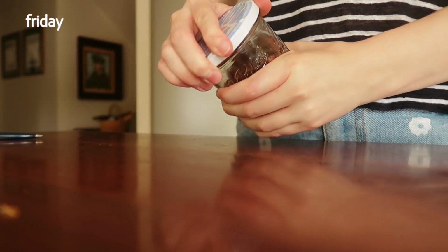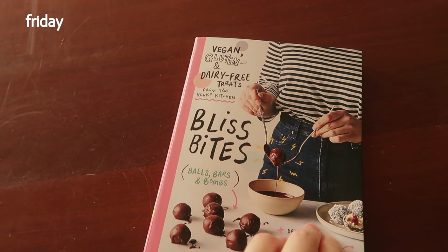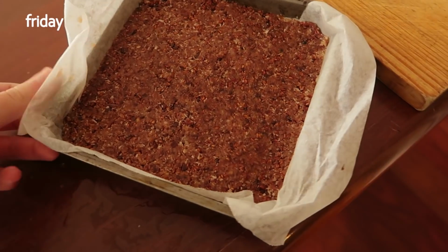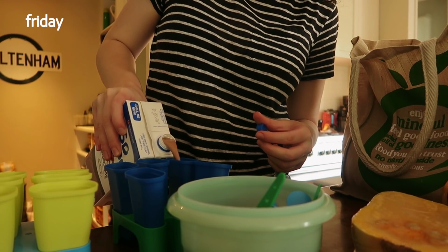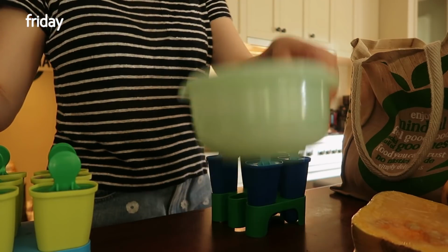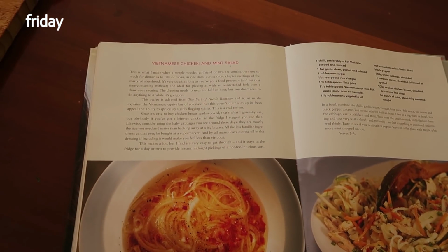I had this jar of dried raspberries that had been sitting for probably over a year, and so I finally used them up by altering Kate Bradley's raspberry ripe bites or balls. I just pressed it into a pan because I couldn't be bothered rolling, and that used up lots of desiccated coconut we had as well. I was craving some chocolatey pot things, so I got a carton of chocolate almond milk and put that in moulds to make some cheap icy poles after coming back from the shops.